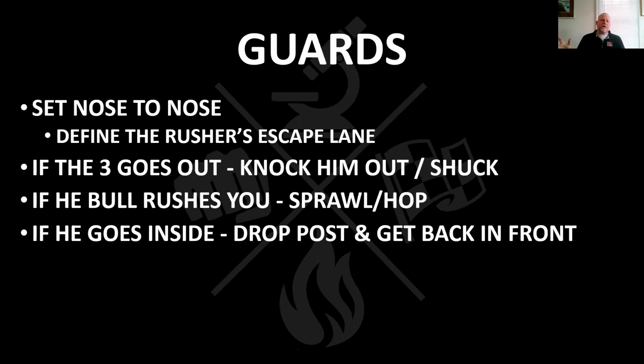And if you teach it that we're going to get squared up on this guy, we think he might go inside, so we're going to make sure that we're prepared for that. But it really helps define the rush. So if we're setting on a fairly thick 3 technique, I tell the guys, set nose to nose. If the 3 rushes outside or upfield, knock him out. He's defined it. Just knock him out.